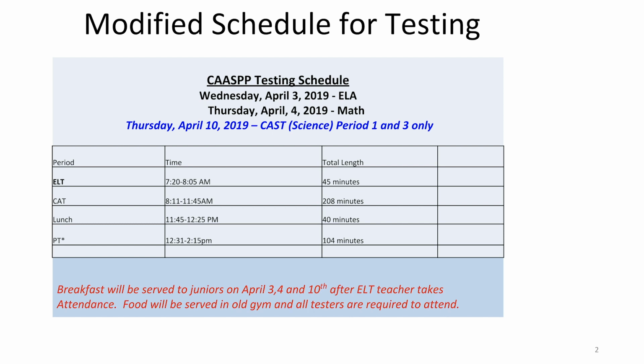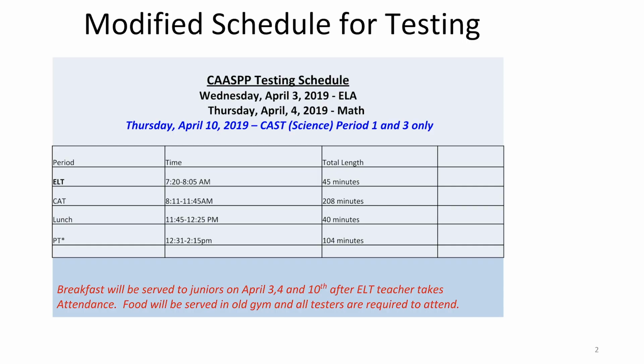The first part of the test, on April 3rd, will be the CAT of English, Computer Adaptive Testing, okay? And after that, basically 208 minutes, you'll roll into lunch, and then once lunch is over, you'll come back and do the PT test for English. So English will be done in one day.